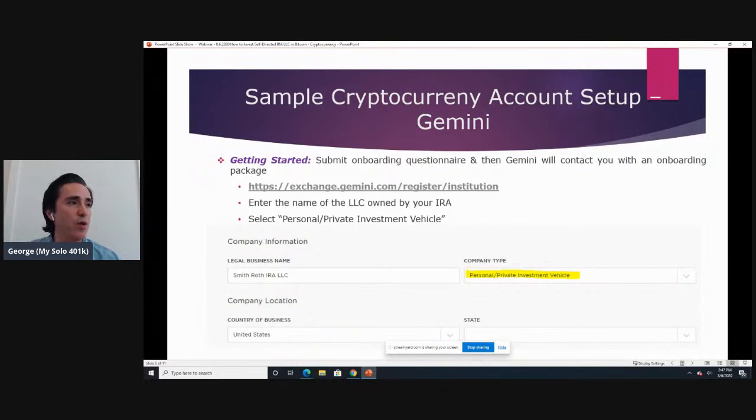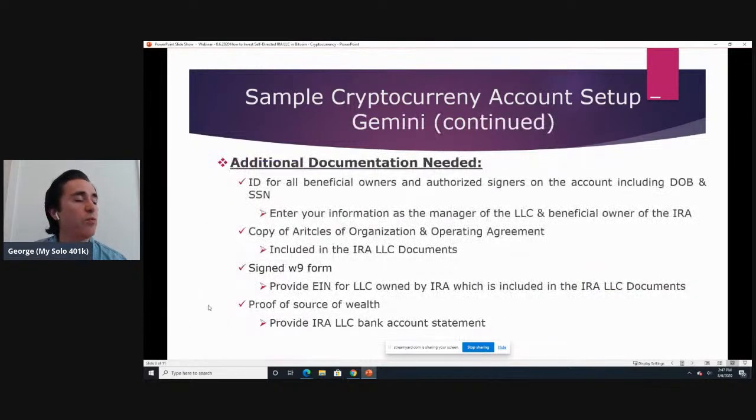So we've got a little snippet here of their onboarding questionnaire. Here the example is Smith Roth IRA LLC. Company type is going to be personal or private investment vehicle. And then that's a pretty brief onboarding questionnaire. Then you get the email with the onboarding package.